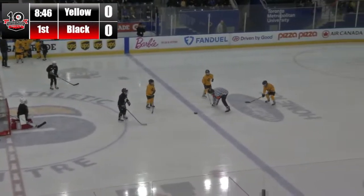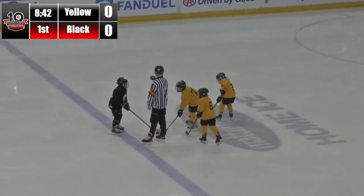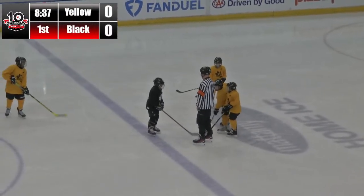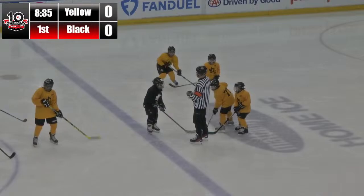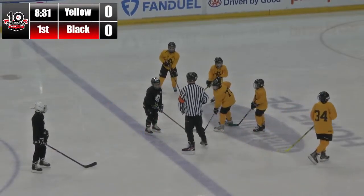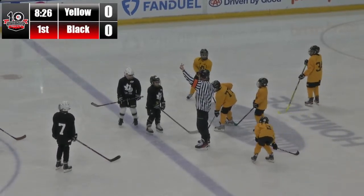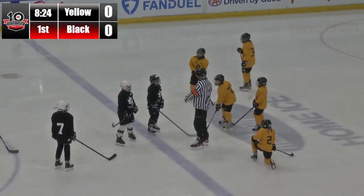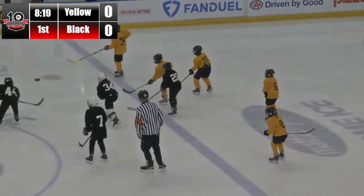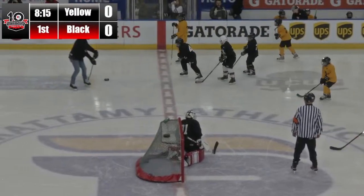So with the buzzer, we'll get the changing of personnel and the older kids back on the ice now, including Reyes Stark for Team Black, as it's an all Newfoundland blue line here for Team Black with Stark and Benoit holding it down defensively. Face-off won by Team Yellow. That time Isaiah Gauthier unable to win the draw for Team Black.